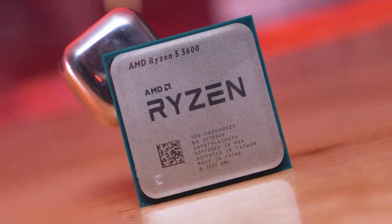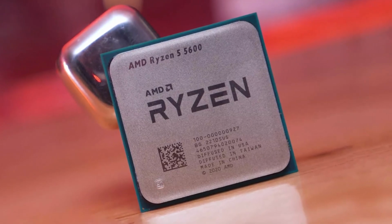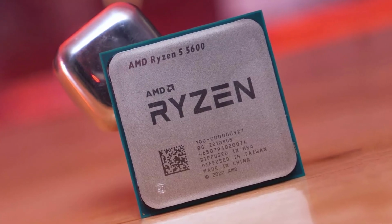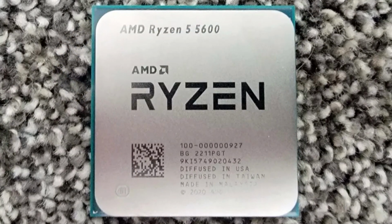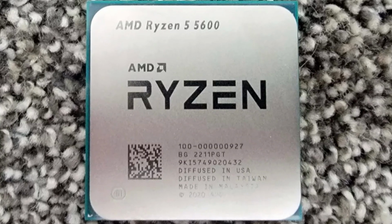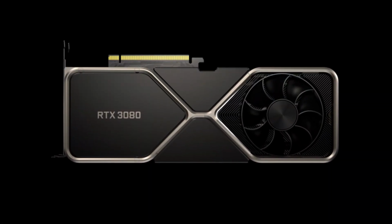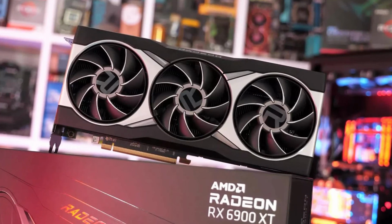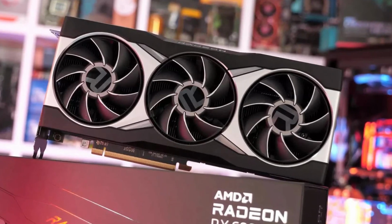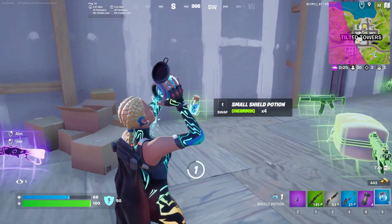And the Ryzen 5 5600 is almost the best CPU to pair with, and the 5600 is, in my opinion, the best CPU in terms of price to performance right now. You can pair this CPU with almost any GPU on the market, which is insane. So I would actually choose this CPU until you reach GPUs like the RTX 3080 or RX 6900 XT, but even then, if you're playing at 4K, the 5600 won't bottleneck those GPUs, which in my opinion is crazy considering the price of this CPU.